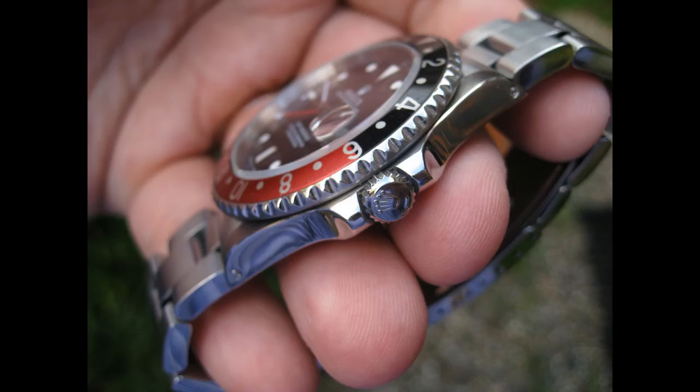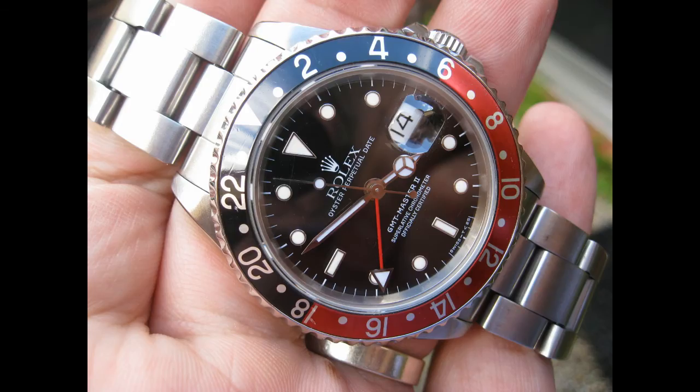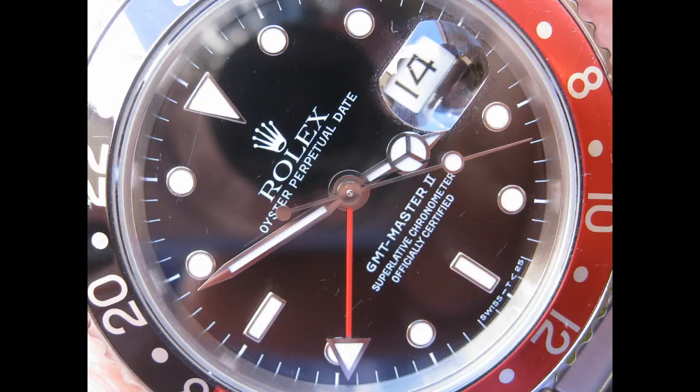ones. But the Rolex GMT II is probably the greatest and most famous wristwatch with the ability to track 2 time zones. The Rolex GMT invented the genre of the GMT watch, and it came at the insistence of Pan Am. Unfortunately, Pan Am no longer exists today, but the legacy and legend lives on.